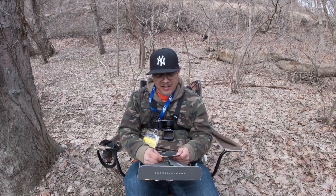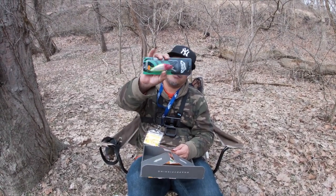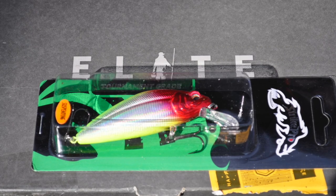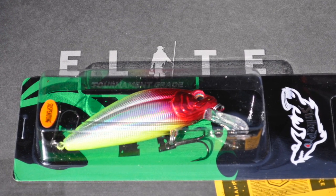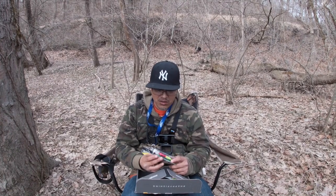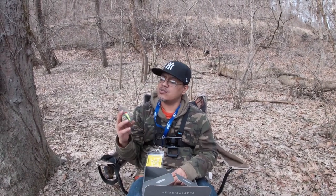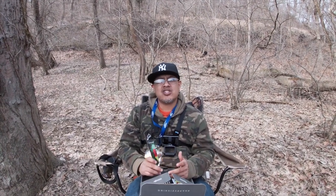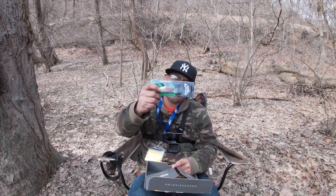Next up to bat is the Strike Pro Shifty Shad. Now this one I like. It's not bad. The color scheme, I think I could catch some fish with it. It's that chartreuse white with that red flare on it, and two treble hooks. Let's see how much it could dive. 2.5 feet. So this is perfect, because I bank fish a lot, and a lot of my catches come from the shallow water. So this is a good addition to my collection.